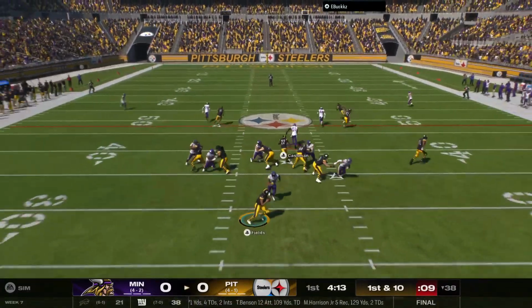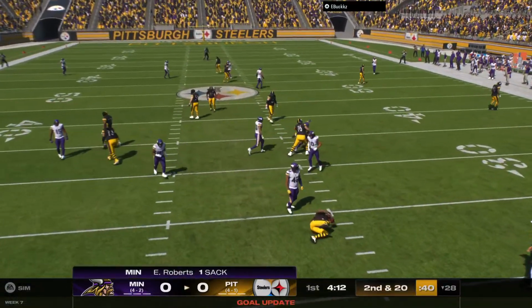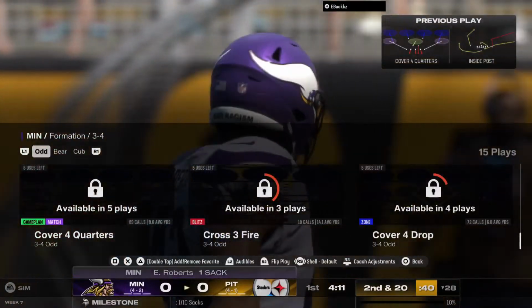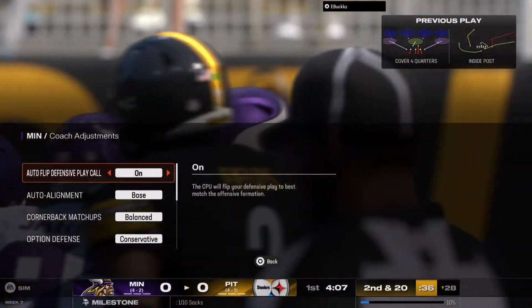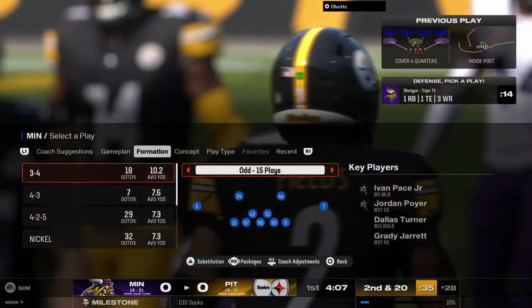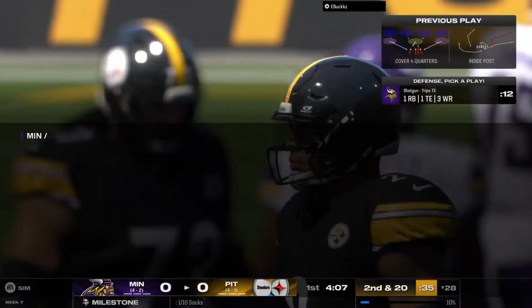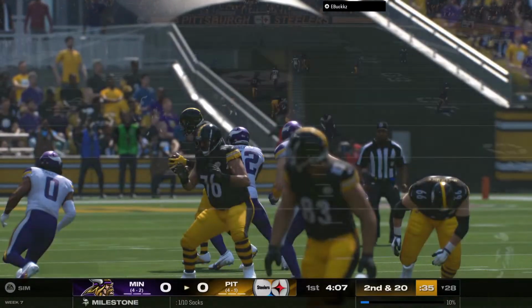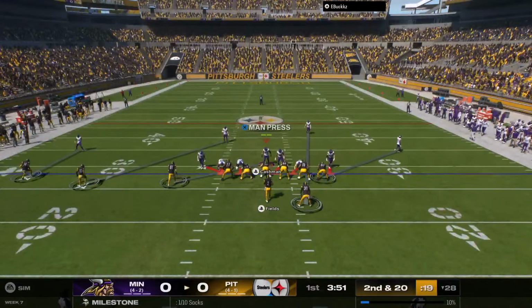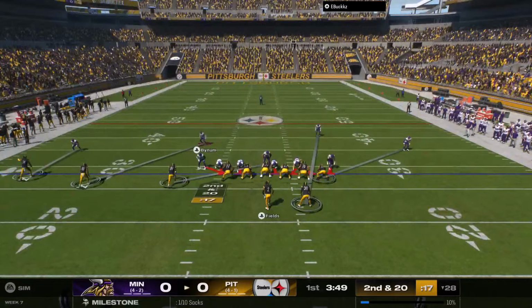And they'll fake the handoff. Now Fields. Pressure coming from the Vikings, and they get there and bring him down. It'll be a loss of 10, and it'll bring up second. And this is what you've got to do against a quarterback like him. You've got to keep him in the pocket and not let him get to the perimeter, because once he gets outside, that's where he can really hurt you.